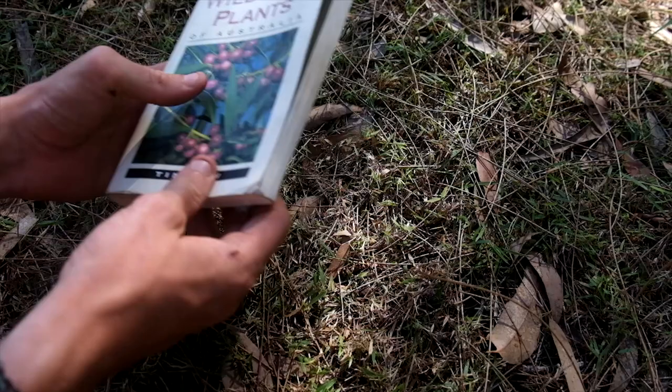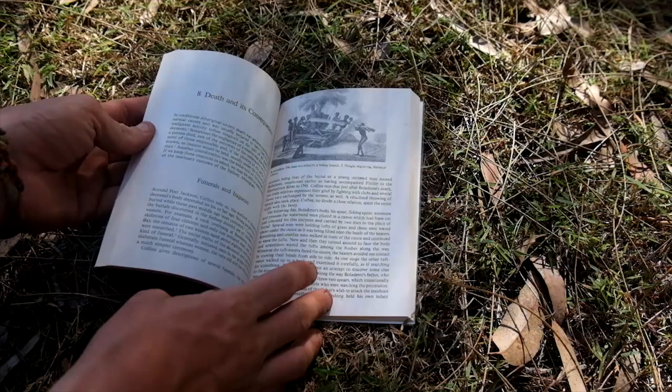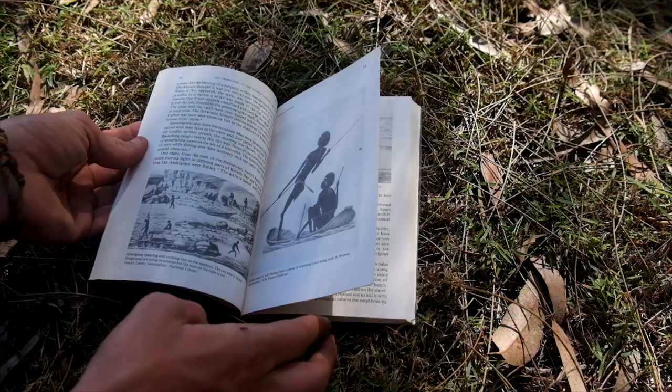And then the next book. Yeah, and then we've got The Aborigines of the Sydney District Before 1788 by Peter Turbutt. Such a wealth of knowledge, this book. So it's got little drawings and diagrams and pictures, some paintings, different tools and things like that.